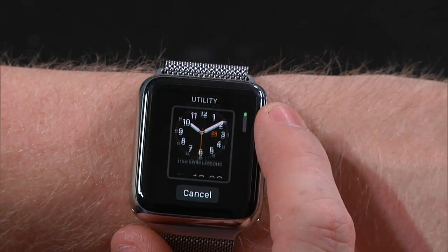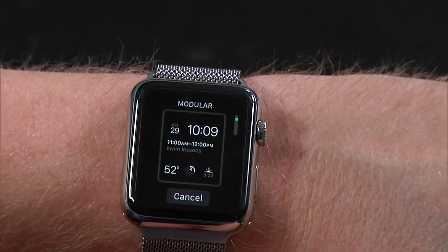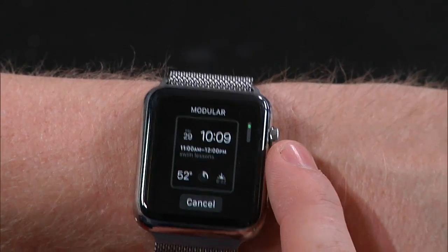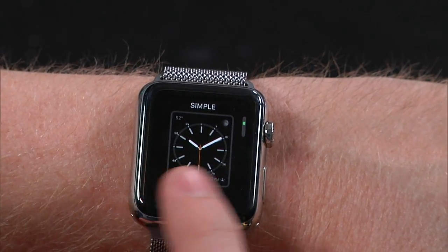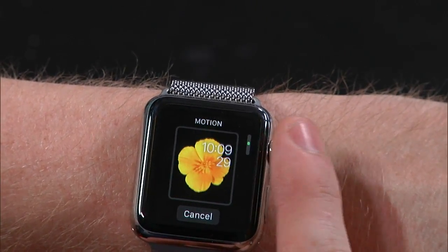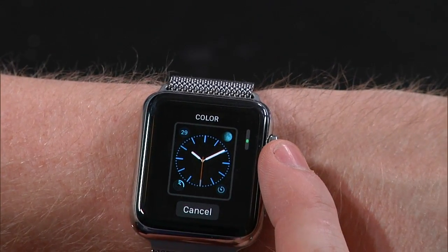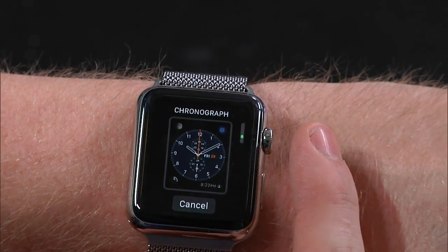I'm going to go through the rest of these really quickly. This modular one is the only digital watch face. I think, no, there's another digital watch face, but this is the one. If you want to pack all of the things onto your watch face, use this one. I find this one a little bit busy. Simple. This one is another no-numbers face, same as utility basically, I think with more complications. There's a couple that just have cool things in the background. This one does flowers, butterflies, jellyfish. This is a color version of the simple one. The chronograph lets you do stopwatch stuff.